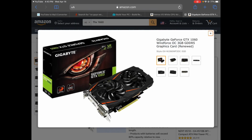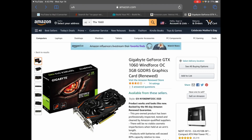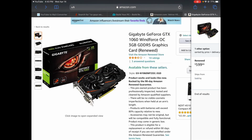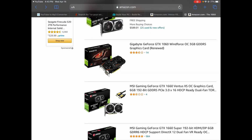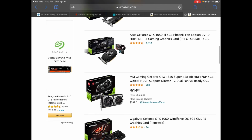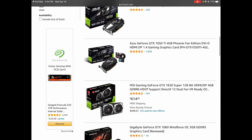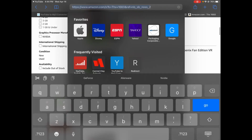Wait a minute, did I just... Oh wait, this is a 1060. This is a 1060! For $600! That's a 1060! Holy shit. Fuck me, a 1650 Super costs $615. Anyways, back to this build.